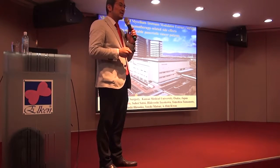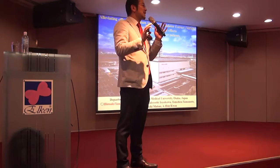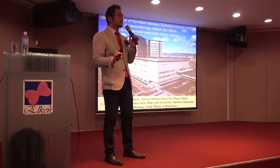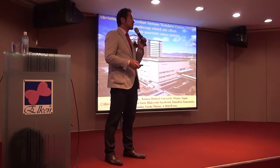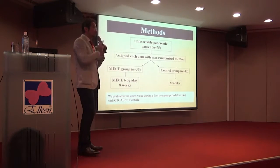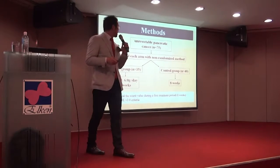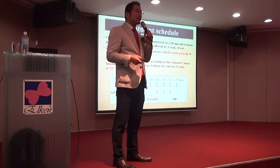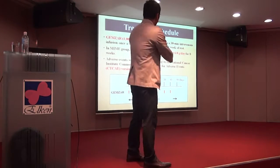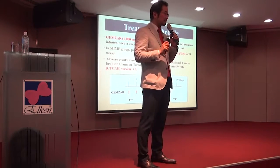pancreatic tumor. Pancreatic tumor is well known to be a kind of difficult, silent tumor. So in most cases, when patients are diagnosed with a pancreatic tumor, they are at a later stage. We had two groups, one with MIME and the other without MIME, for 8 weeks, 2 months. And the dosage in this study, as this was a pancreatic tumor, was higher, 6 grams per day, which corresponds to 12 softgels per day.